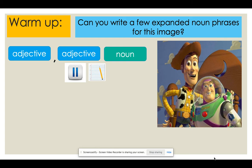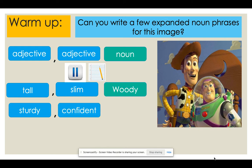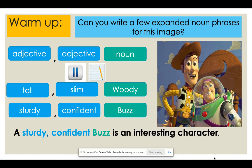Let's see how you did. You could have written tall, comma, slim, woody. You could also have written sturdy, comma, confident, Buzz. And in a sentence, a sturdy, confident Buzz is an interesting character.